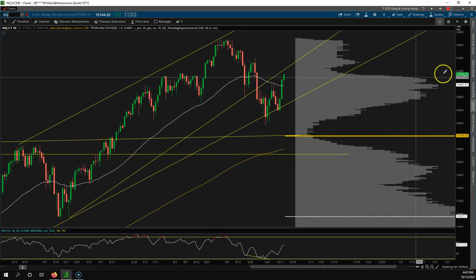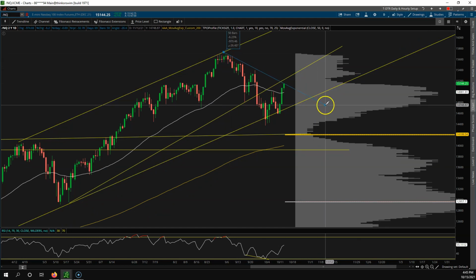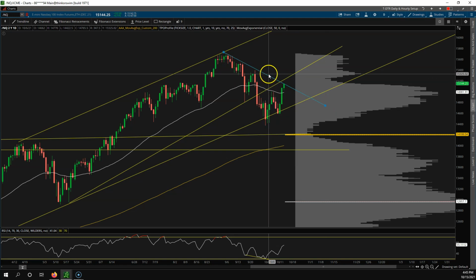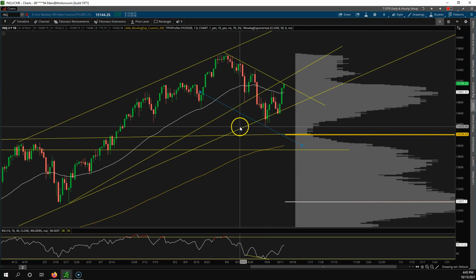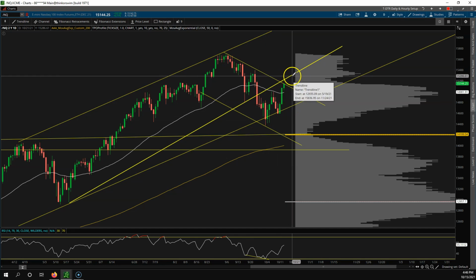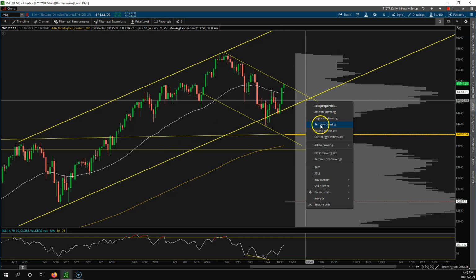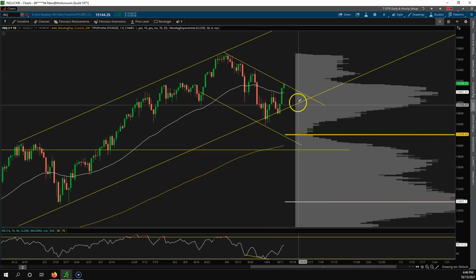Let's take a look at the NQ. NQ's kind of lagging, right? If you think about it, we're still in this channel, which is kind of interesting. Let's bring this down here. This is what the channel looks like. It came down, bounced off this channel. We're coming up to the backside, but let's erase all these. Let's get rid of this and this.